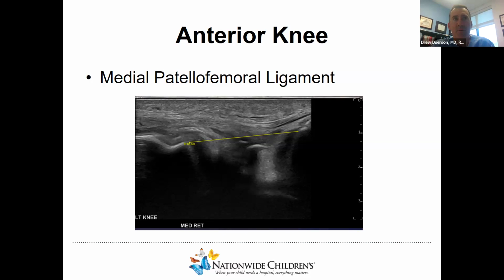Like most things today, I want to compare that to the contralateral side. We don't have great normative values for pediatrics, and that's the case for a lot of what we do. So you always want to compare to the other side. That can become a challenge, though. A lot of these kids will have bilateral issues or some hypermobility of both patellas, so that comparison gets even a little bit more tricky. So I would argue that the most important thing is just evaluating the appearance of the medial patellofemoral ligament as we can see it so nicely.